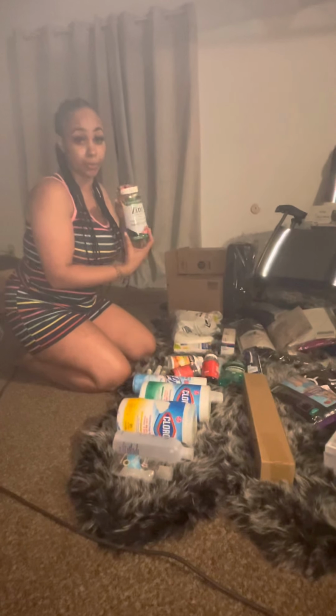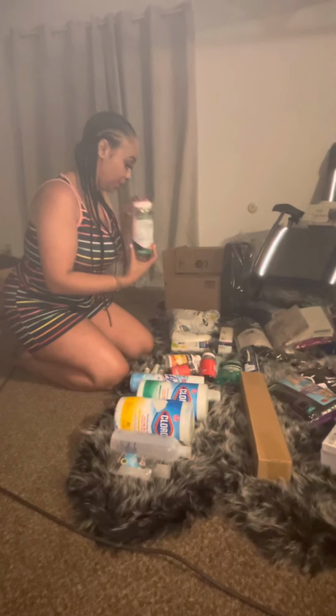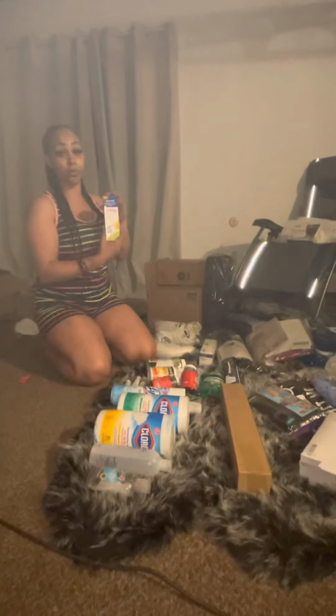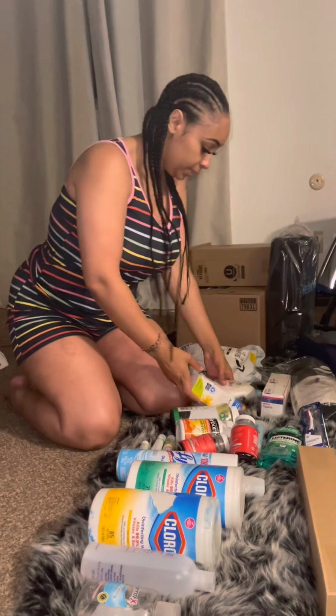Zinc, because zinc really does help speed up your recovery, so just keep that in mind. Arnica gel. The reviews say Arnica gel really does help in between, when you're waiting to take your next pain pill. So I'm going to try this bad boy out.